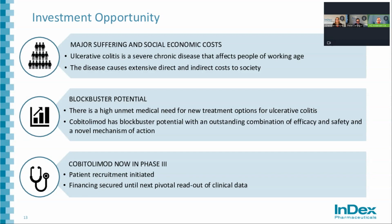Yeah. The thing is, you never know what you find when you scale up. But we have no expected safety concerns. So we're not looking for anything specific. That goes for Cobitolimod, but we've also looked at the class of TLR9 agonists, and there's no class effect that we are concerned with. So we're quite confident that it will continue to show a very good safety profile.